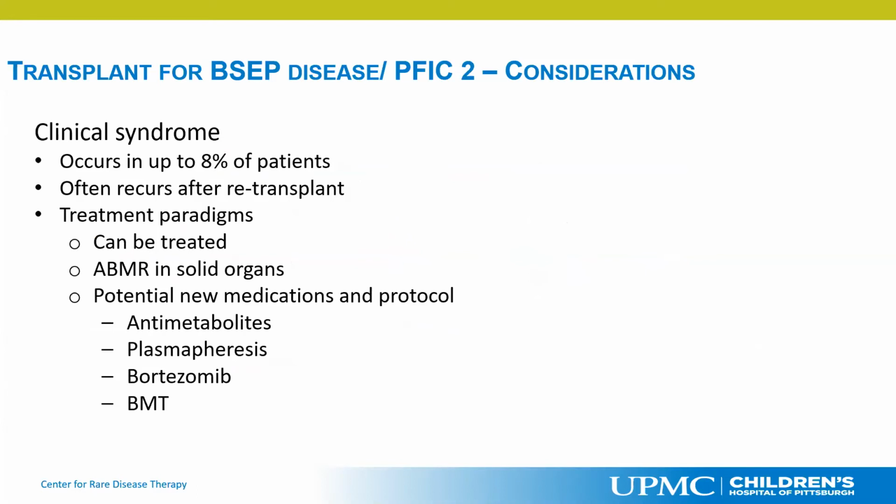When you look at the overall numbers, it's about 8% of the transplanted patients for BSEP disease. Again, it's a small population of patients, and it's really hard to tell if that 8% is accurate. But in patients where it starts, or at least in the history of this, it tended to recur after retransplant, and it makes sense when you consider that the antibody is generated against normal BSEP protein, and that BSEP protein is going to be very similar in every patient that has a normal BSEP. The only patient that wouldn't have a normal one would be somebody that had PFIC2, and so these do recur after retransplant. There have been patients transplanted 3 and 4 times for this.